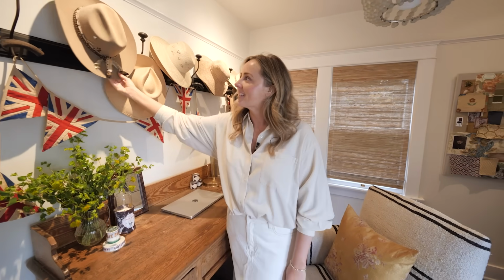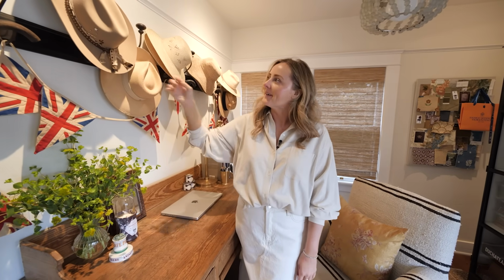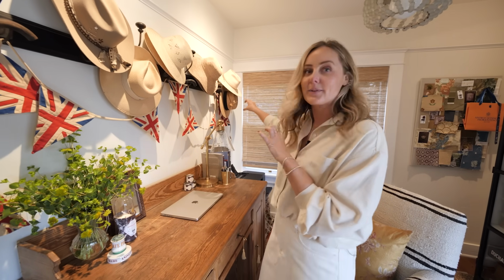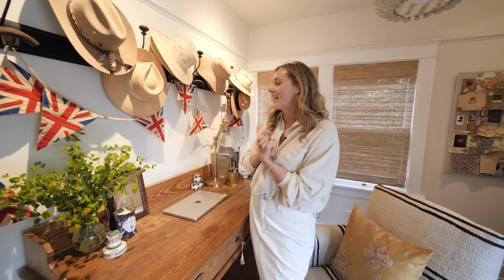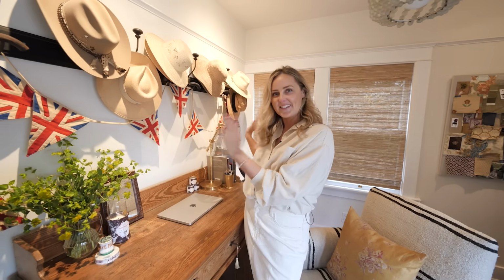I got this one last year in Telluride at a bluegrass festival, where I got to make my own cowgirl hat, which is very fun. But I reach for these all the time, and I'm always using them. I travel with them, and they've stood the test of time. So that's where the hat wall came from, and it just fits on this wall.